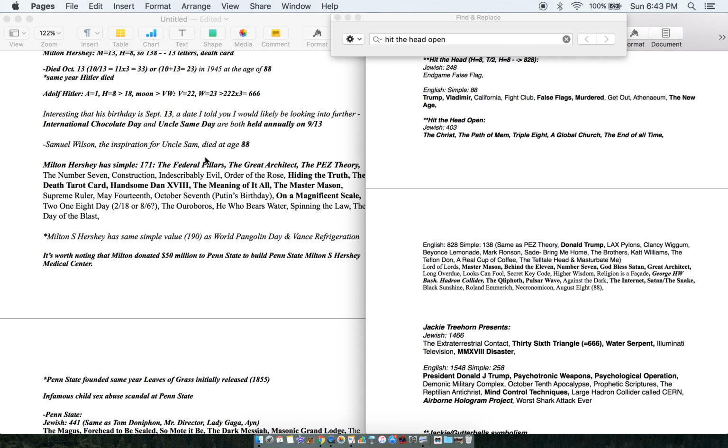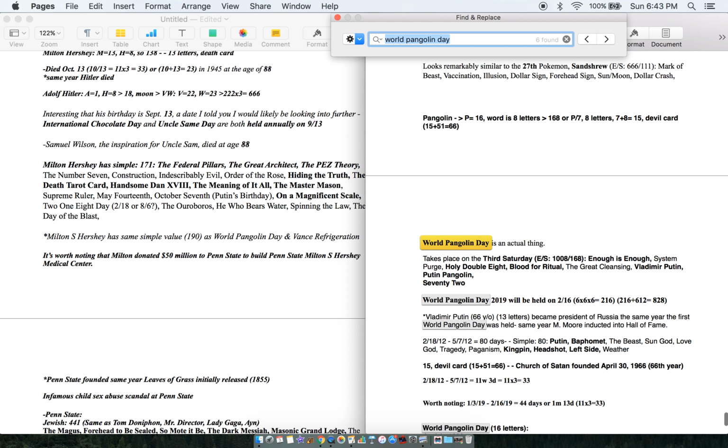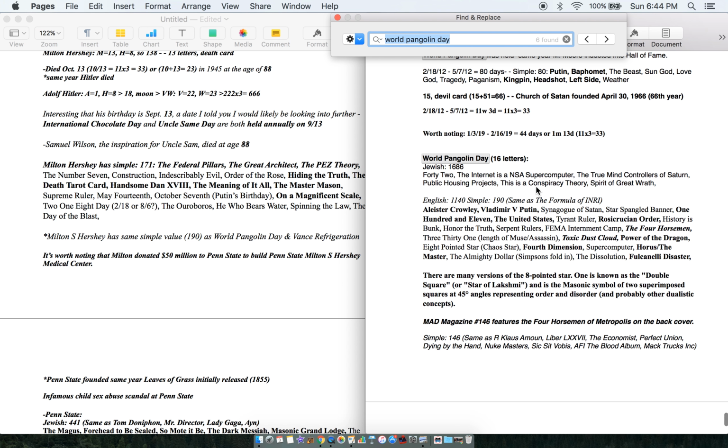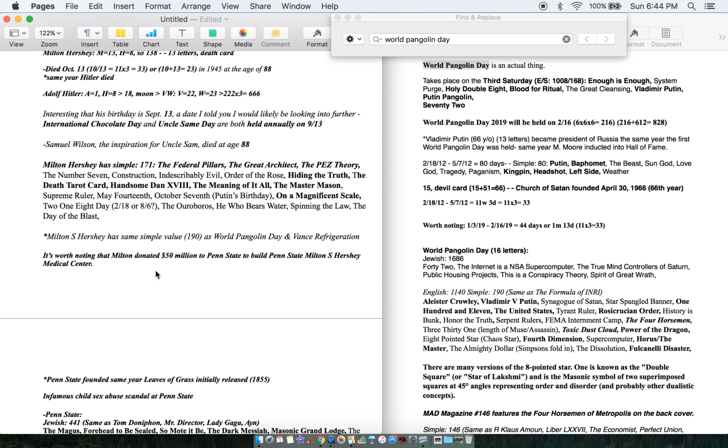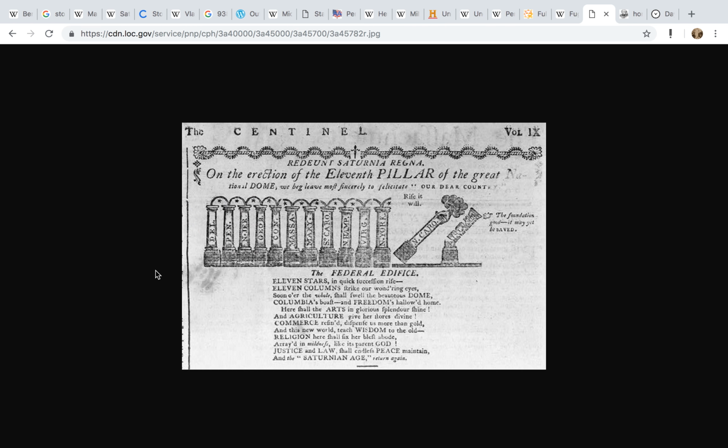Now, very interestingly, Milton S. Hershey has a simple value of 190, which is the same as World Pangolin Day and Vance Refrigeration. Remember, I showed you on the beginning of Goodbye, Michael, he is sitting in front of the Vance Refrigeration icon. And so here you can see that 190 coding, and again, connecting to Vladimir V. Putin, the Four Horsemen, United States, on and on, right? It's a phenomenally powerful number. But so let's look at some other things here. I just think it's interesting. Let's go talk about Hershey a bit.